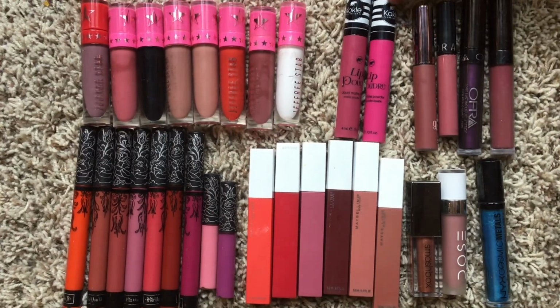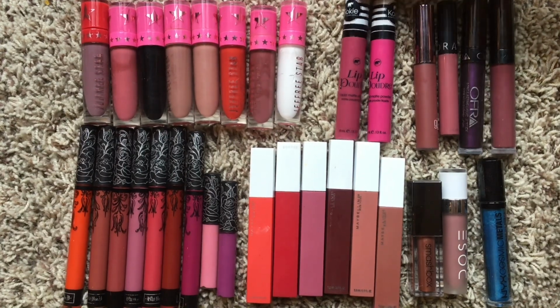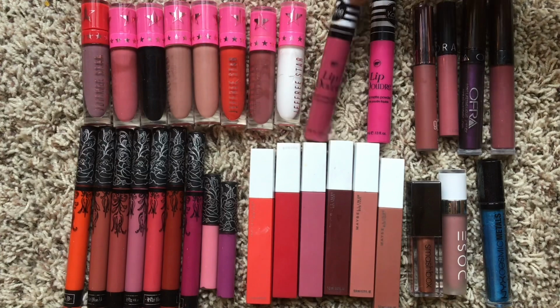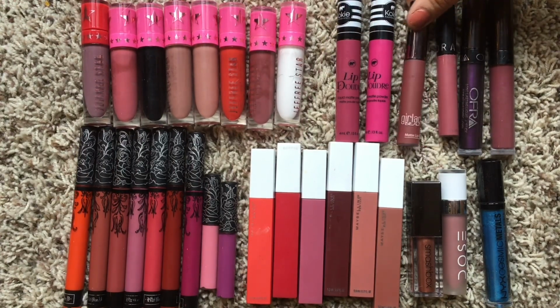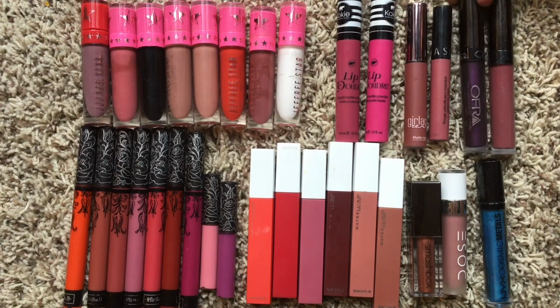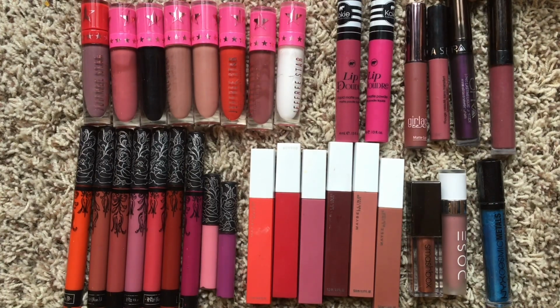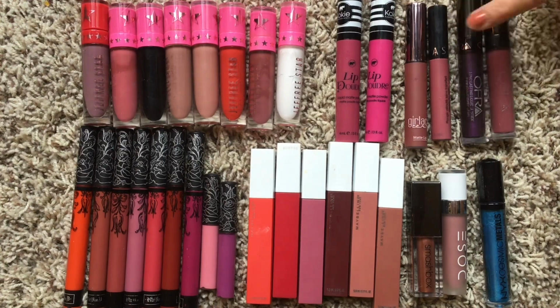And then I have 2 from Kiko. These are actually a great drugstore option, I believe. I used this shade on my wedding, so that has a special meaning for me. And then I have some random ones. I have one from Galactic. This is one from Sephora. This is from Ofra. And then I have 2 from Ofra, and I think these were both from a BoxyCharm.